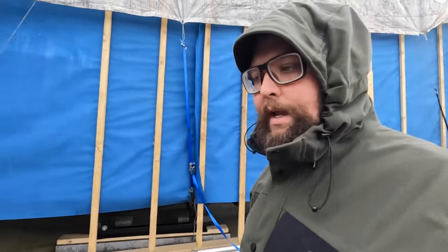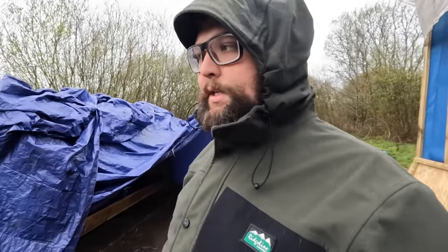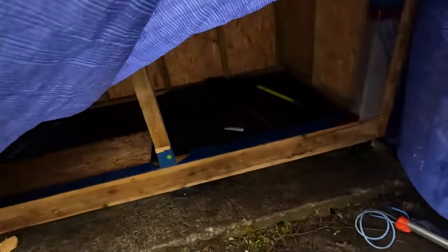We just got back to the land. We've been with a trailer and collected our washing machine and our tumble dryer, but the weather has fully set in. I think it's supposed to set in for the rest of the day. So I've put a tarp up, and I'll show you what I'm doing in here.